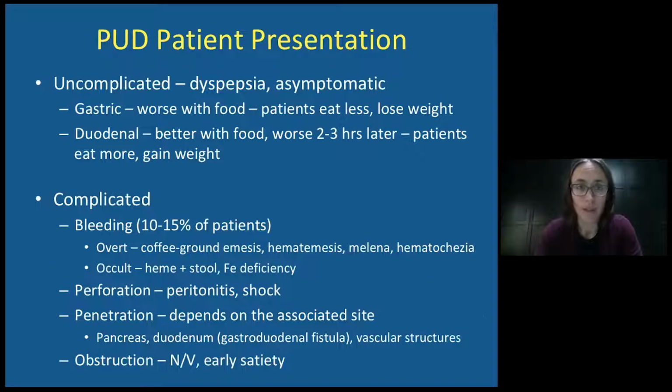Peptic ulcer disease can present in many ways, including uncomplicated and complicated disease. Patients can be asymptomatic, and they can also have symptoms of dyspepsia or upper abdominal discomfort. Gastric ulcers tend to hurt more with eating food, so patients tend to eat less and therefore lose weight. Duodenal ulcers actually tend to feel better when patients eat food, so they tend to have pain 2 to 3 hours later, and patients tend to eat more and gain weight.